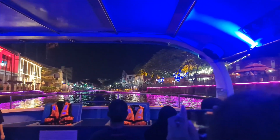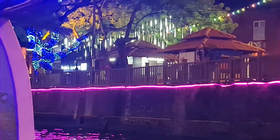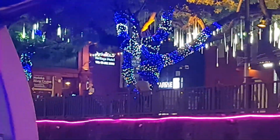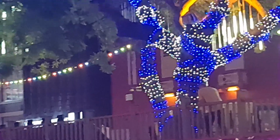On the right of the river, there are shop rows known as the Clock Tower area. This is a major tourist attraction as the Dutch Stadhuis or Red Building is located here. Tourists will be able to visit almost all the museums in Malacca as they are situated within this area.